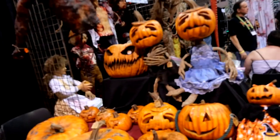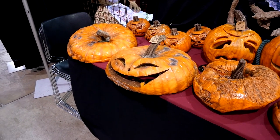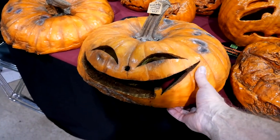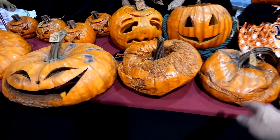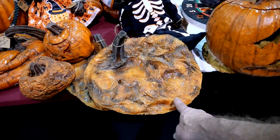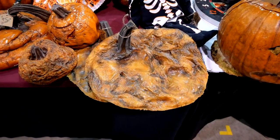Check this out. What is this? So cool. It looks like a rotted pumpkin. Actually, it feels like a rotted pumpkin too. That is so cool. Even this guy is squashed. Oh, this is even worse. Yeah, that's been on the porch for a while.